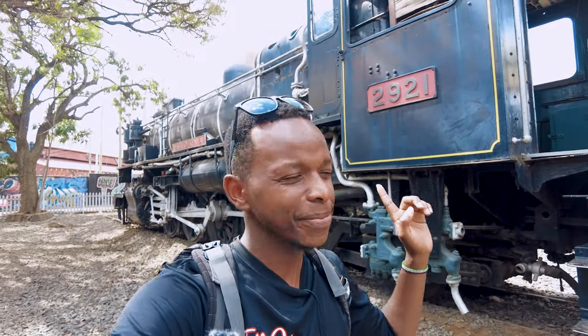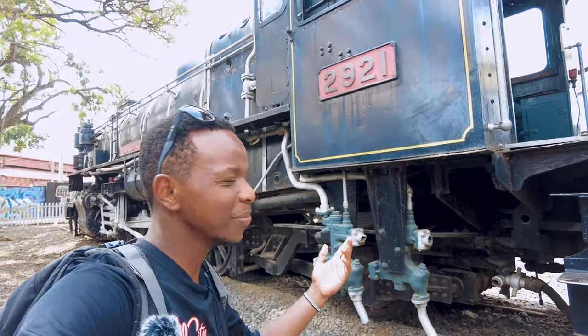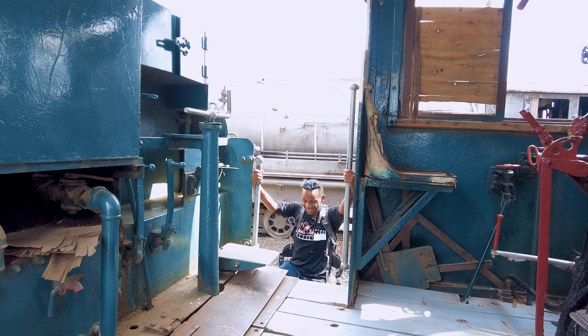Yeah, so guys, let me show you one of the train's engine stations that were being used in the early 1900s. So let's go into the engine room. So yeah, let me show you. So I'm entering the engine room.